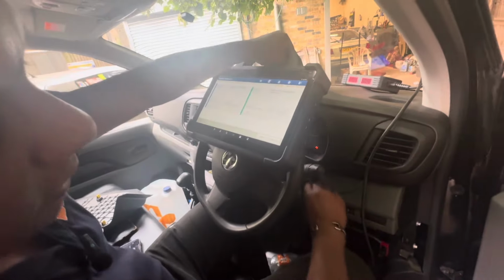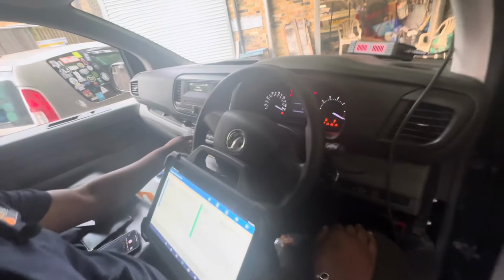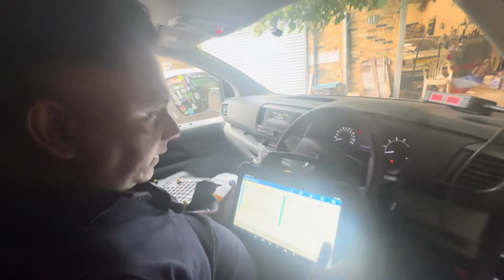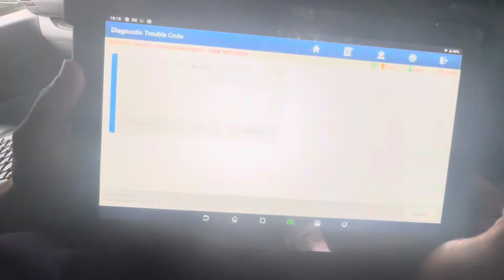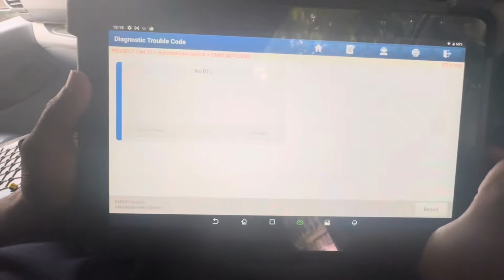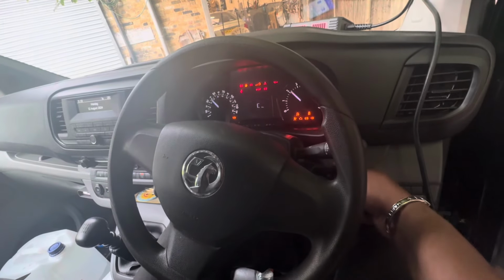Next step, I'm going to switch off the engine, just ignition on, and switch off the aircon, otherwise we end up with a flat battery. I'm going to reset this one and have a look what's going on. Yep, all messages cleared. Again, read the faulty code, no DTC. Switch off the car. And I'm going to start the car and have a look.